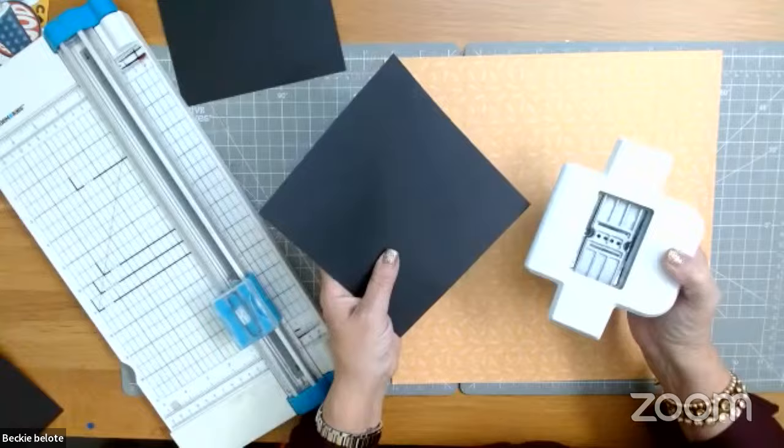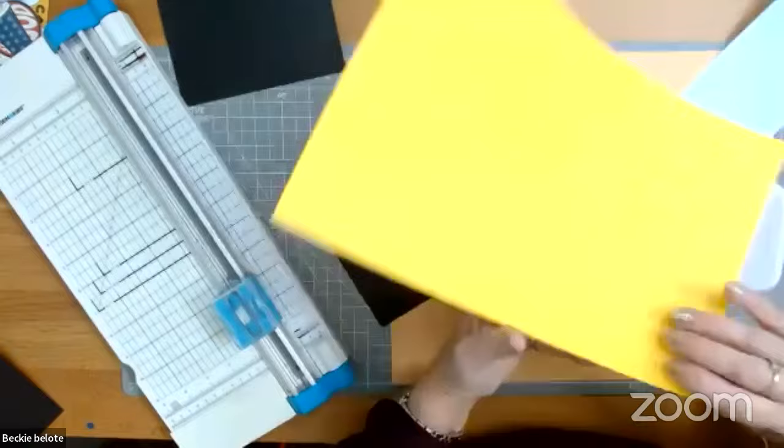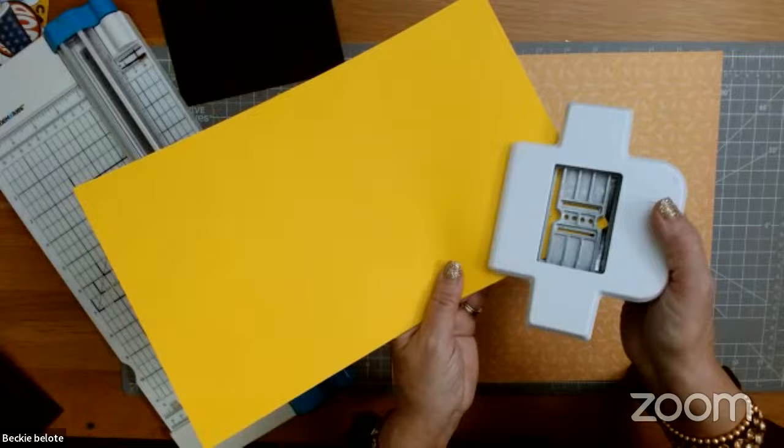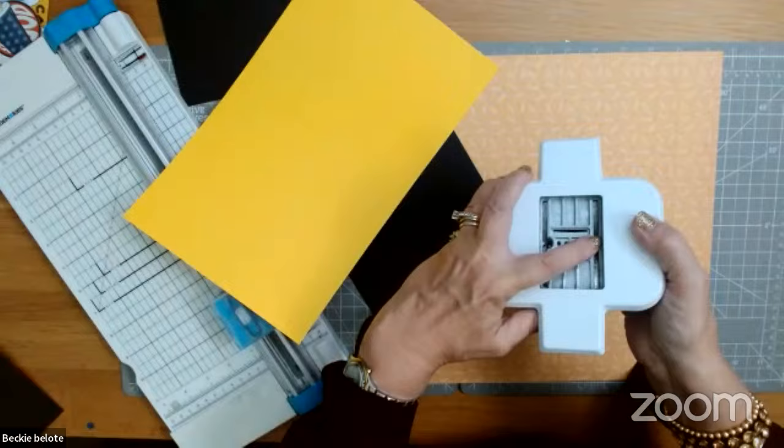Bad color choice. If you can't see, grab this. I'm just going to show you this and then I'll go back to my black. All right. So I am centering it. Now, see that little notch right there? That's where I'm jamming my corner, in the middle of that notch.